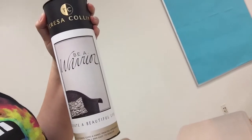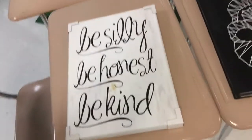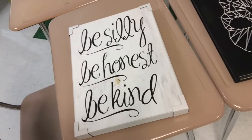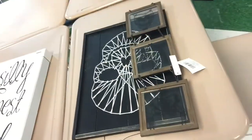I also got this wall sticker that says "Be a Warrior." I think it might go up there, I don't know yet. And then I have stuff everywhere. I got this sign, I think at Home Goods, and I really like it. And then I got these 2 skull pictures at Michael's. Y'all, if you have not been to Michael's Halloween section, this year is the bomb. So those are going up on that wall.